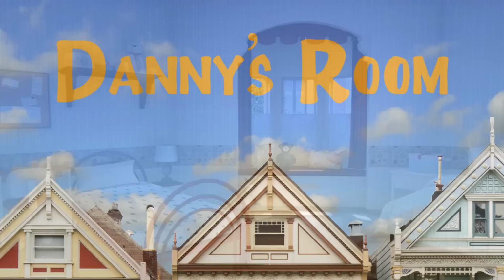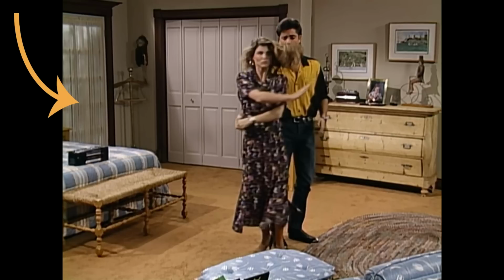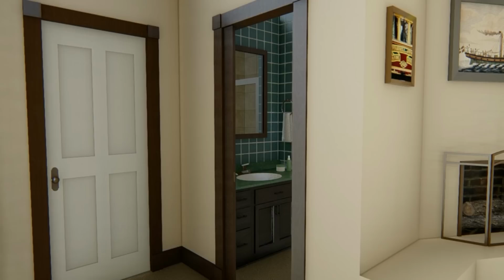Danny's room. The room at the end of the hall is Danny Tanner's room. We weren't shown this room very often, but it has some interesting amenities compared to the other rooms. He had his own balcony, a fireplace, and his own bathroom. You'll notice there's no doors shown on the bathroom. I'm guessing it's because it would have gotten in the way of the shot of the bathroom. I gave him a pocket door into the bathroom so we too could get a good view of the bathroom as we tour the room.